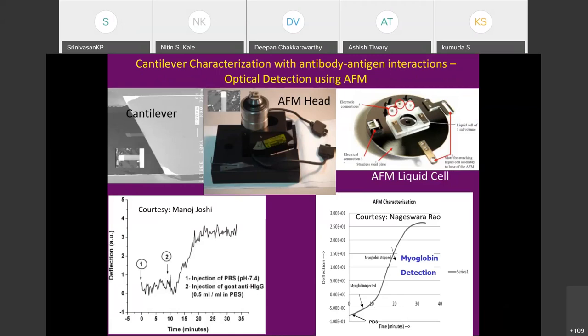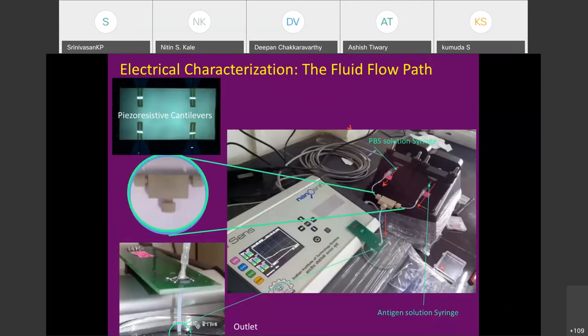So these are some of the experiments that my friends did at IIT Bombay several years back. For example, they could detect human IgG with micro cantilevers, but this was optical detection. They also detected myoglobin, again with optical detection, but they were able to detect it. What we did at NanoSniff is we built a setup.